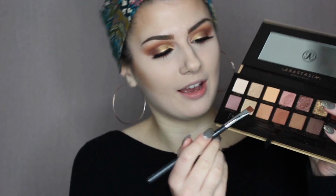Let's go back in. I am using the Morphe M432 brush. I love the Morphe brushes. They are very affordable, very good quality. I've been using them for years. They have held up wonderfully. So I'm going to go in with the shade Sienna. It just reminds me of Havana and I want to be like Sienna, una na.